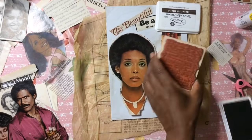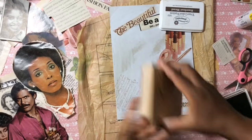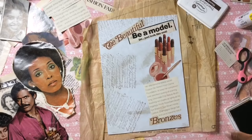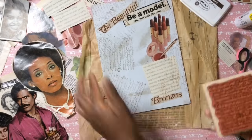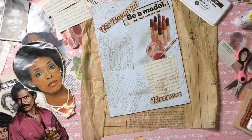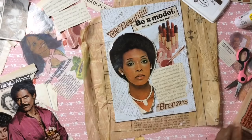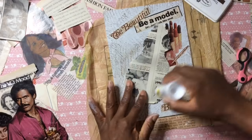And I'm using Fun Stamper's Journey ink, and I'm adding a background to my board. And after I do that, I'll layer my other images, and I'm also stamping directly on some images. I will take a baby wipe, because I don't want that ink there, and the baby wipe removes the ink, but it tints that clipping there.